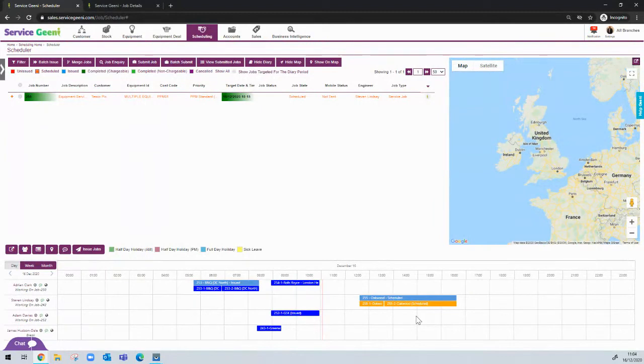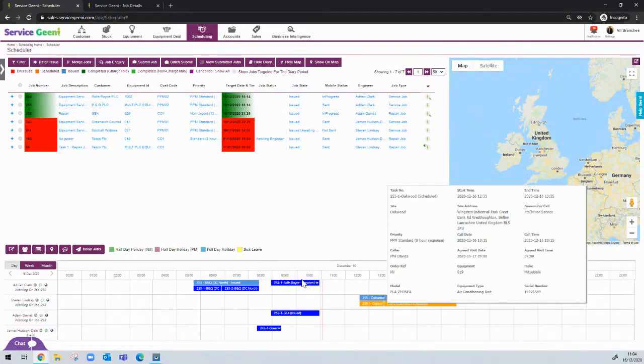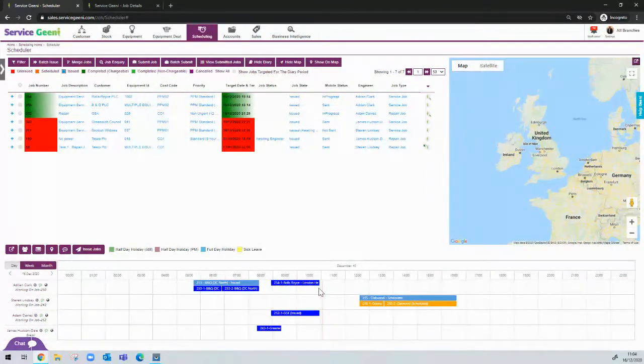So you can plan effectively an entire day or even a week, if you wish, for an engineer, but not actually give them the job, so they wouldn't be aware of them. We can also have then issued jobs which are blue, which obviously are on the engineer's mobile device. So it makes it kind of clear and easy for you to see the status of jobs and what's yet to be planned and other jobs that you've yet to deal with.